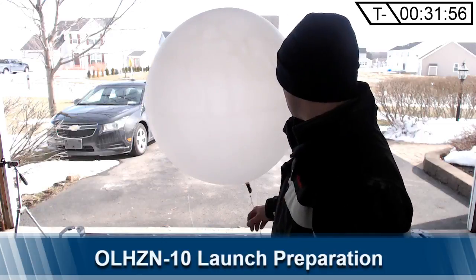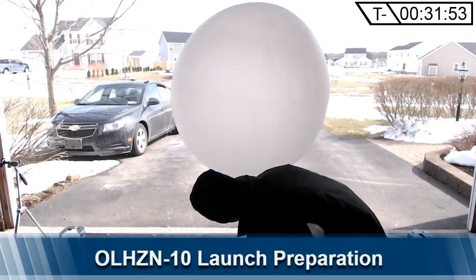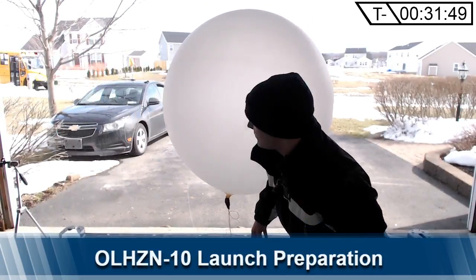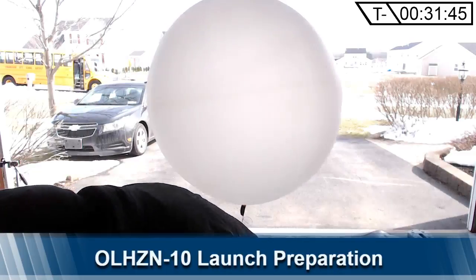Wow, this thing is really swinging here. Let's just pull this in a little bit here, see if we can protect it from some of the wind. So that's what the blue gloves are all about here.